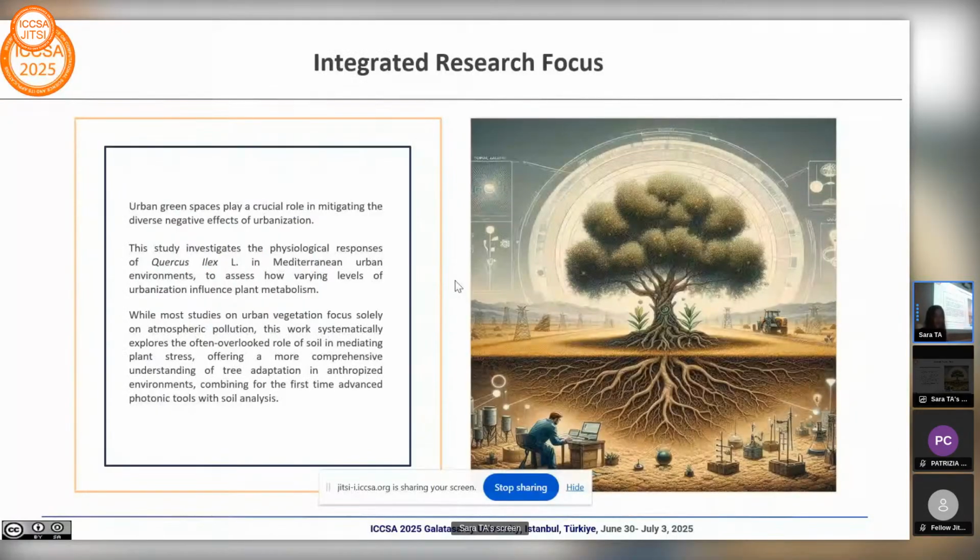Study to more comprehensively understand tree adaptation in the anthropogenic environment. So we know that urban green space plays a crucial role in mitigating the diverse negative effects of urbanization. But in this study, we want to focus on the physiological response of a specific species, Quercus ilex, which is a typical species used very often in planning in Mediterranean cities.